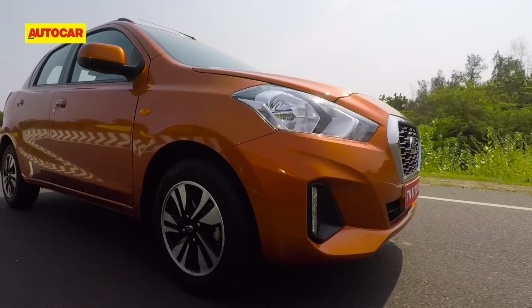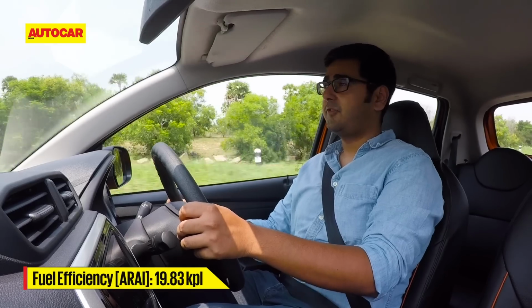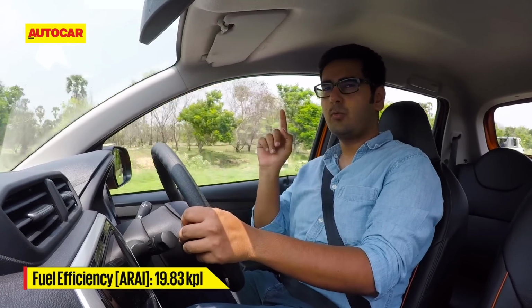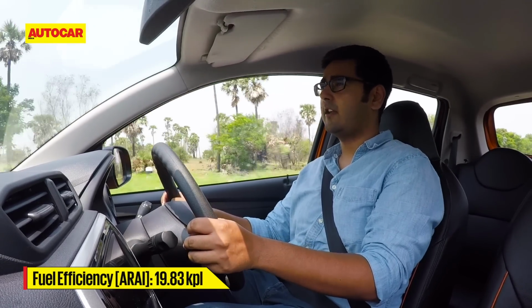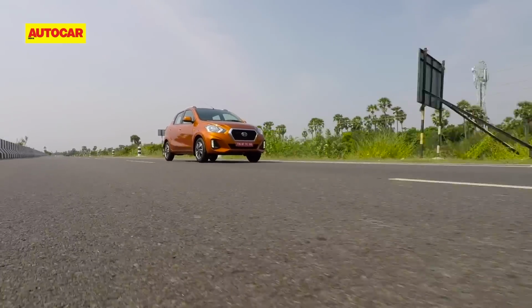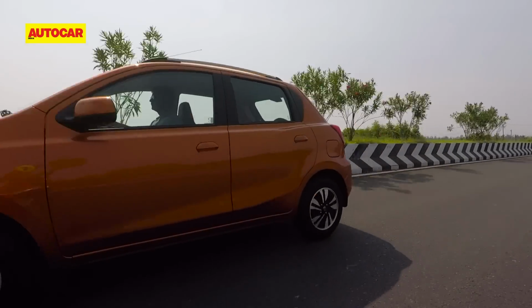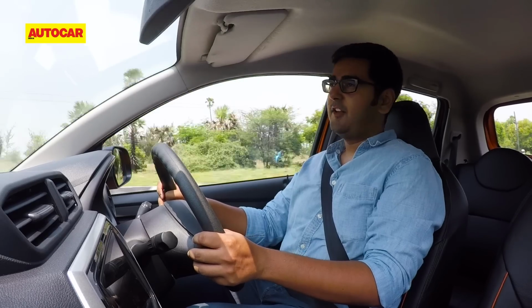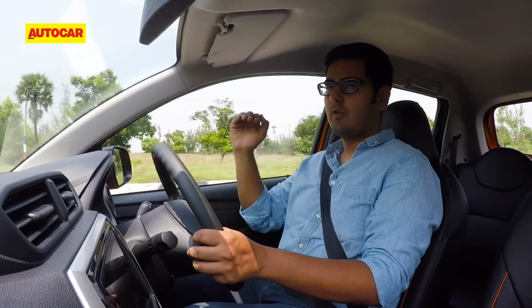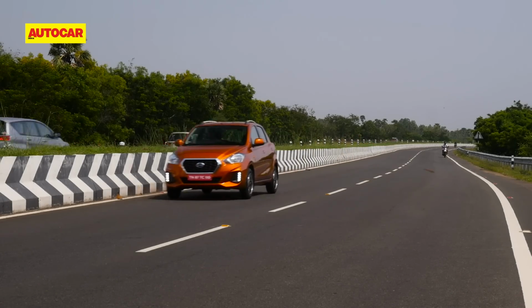A word on how the Go feels out of city limits. Performance in town is satisfactory, and you'll also notice one new feature on the Datsun Go when you're out on the highway. Cross 80 kph and you will set off the sound buzzer. It's required by regulation now, and it's there to tell you to tone things down. You'll actually tend to take it easy in the Go on the highway.